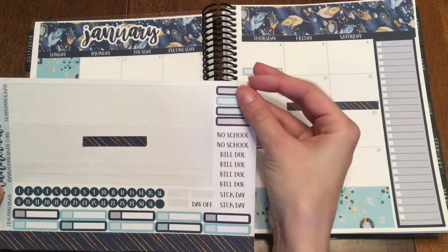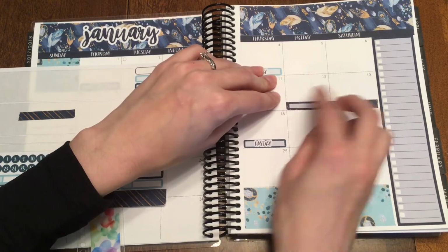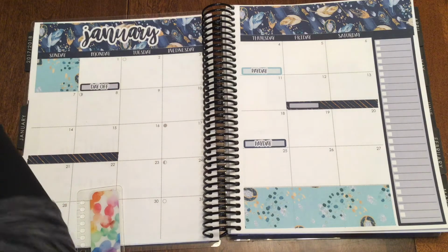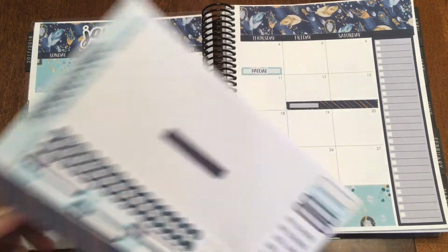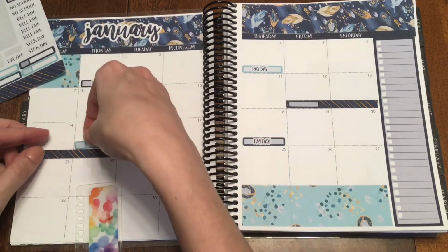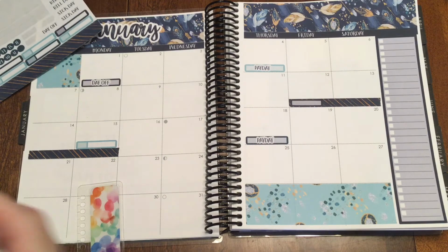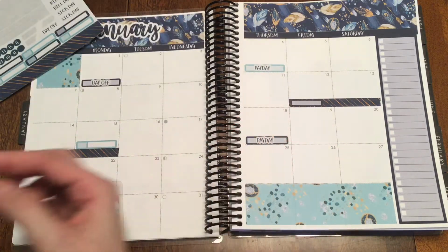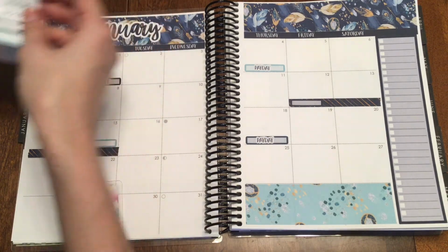And so I'm just going to take one of these smaller labels and I'm just going to put it right on top of that washi so that I remember to write in that he's traveling. And then I also have a doctor's appointment on the 15th. So I'm going to take one of these appointment labels and center it. And then there's one stethoscope icon in the kit. So there, that'll be good.